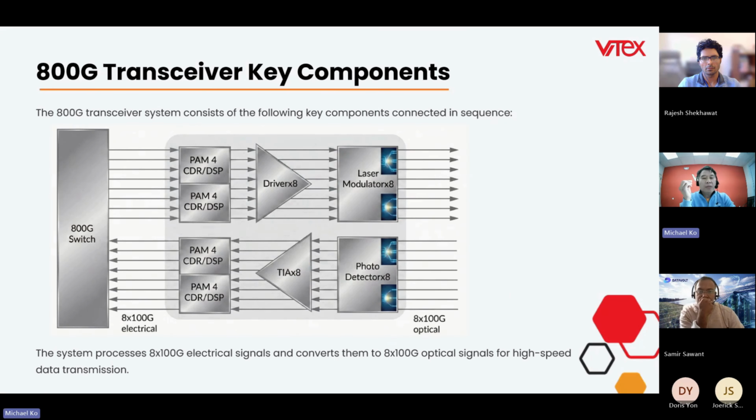When you open up the 800 gig optical transceiver, these will be the key building blocks you'll see. The optical module is represented in a kind of gray box here. The top portion is a transmitter, and you have 8 lanes of 100 gig data rates coming in. Of course, they go through the CDR digital signal processor to handle such a high-speed data rate. And you have drivers to amplify the signals and go through the lasers, get converted into an optical signal, and get sent to the other side of the network.